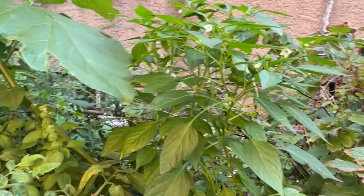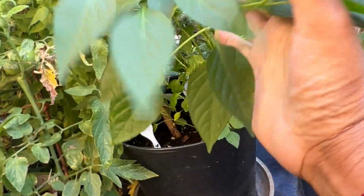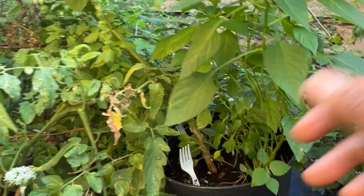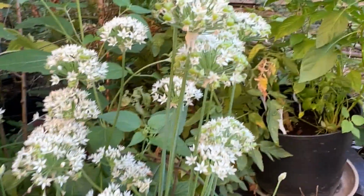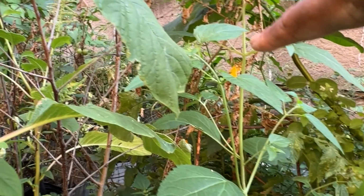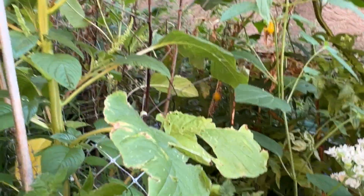Peppers. Oh, look here, the peppers. What are these? Hot peppers? I guess I'm going to find out what those are. I don't know what those are. Okay, and of course my eggplant. The yellow tomatoes are done. I'm going to cut the tree down. It's done over there. I guess you just gave me that nice big crop and died off.